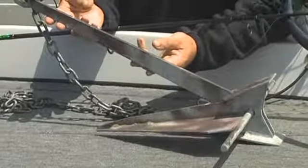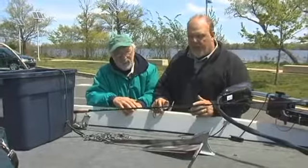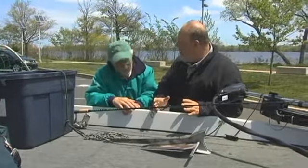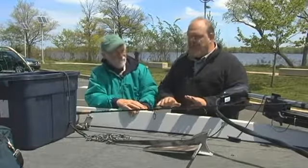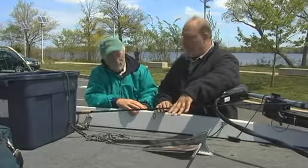Let's talk about how to anchor and how important that is. Basically it comes down to this: without the anchor, we're not fishing. We're not staying still. The baits need to sit on the bottom, and they need to be still. So you have your typical anchor, a Danforth type anchor.